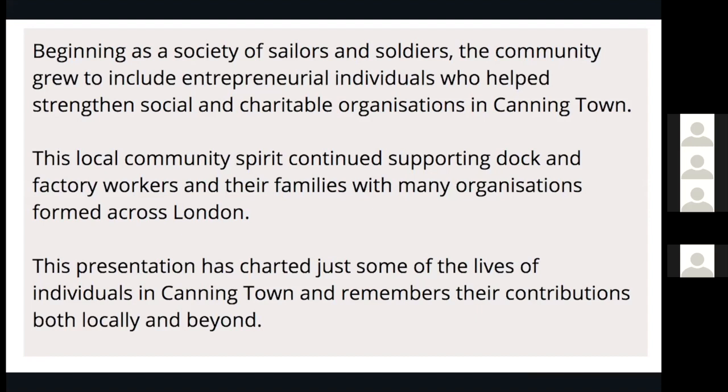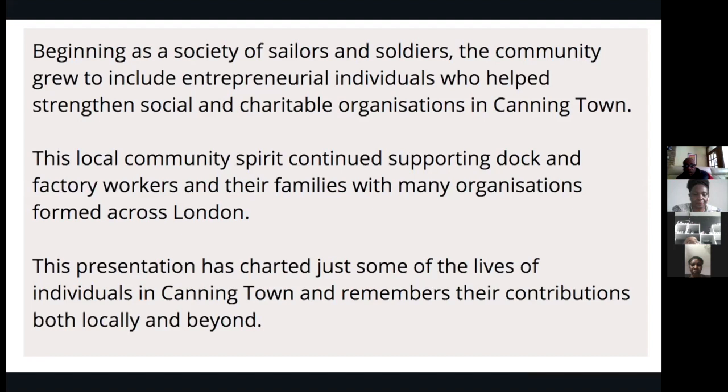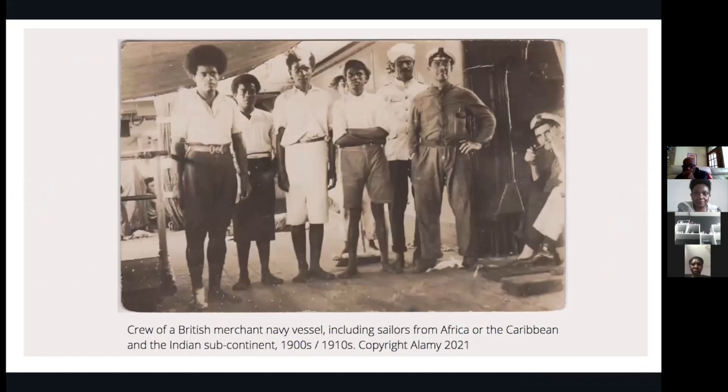This presentation has just charted some of the lives of the individuals in Canning Town and remembers their contributions both locally and beyond. So that kind of brings me towards the end of this presentation. And I found another image, and I really do love this image here as well. We're not going to analyze it, but I just wanted to end it here.